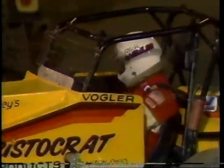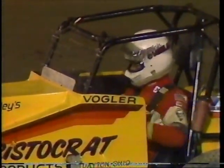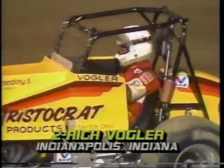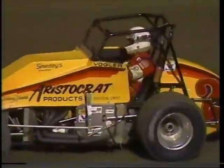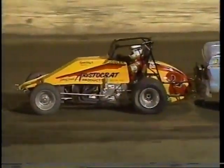And of course, Rich Vogler is in contention for a USAC Sprint and a USAC Midget crown this year again. Yeah, in fact, he is the only driver to win both the Midget and the Sprint car crowns in the same season. He's a four-time Midget champion, and right now he leads in the point standings in both the Sprint cars and the Midget. So again, he could pull a double in 1987.